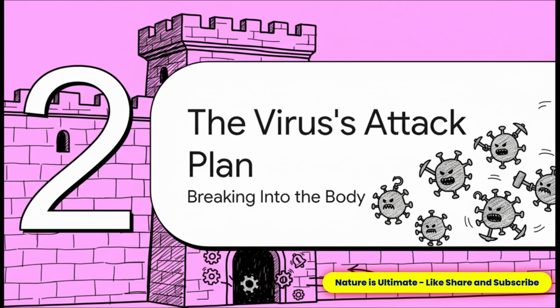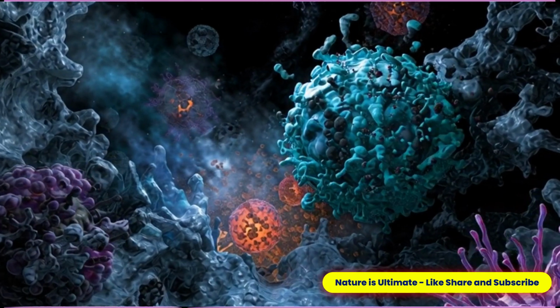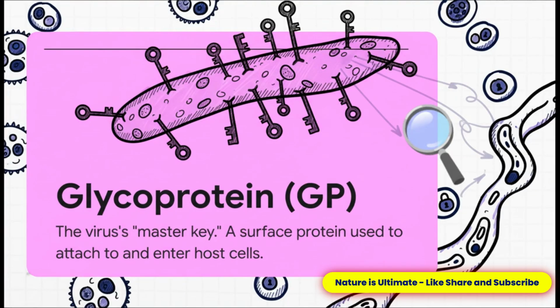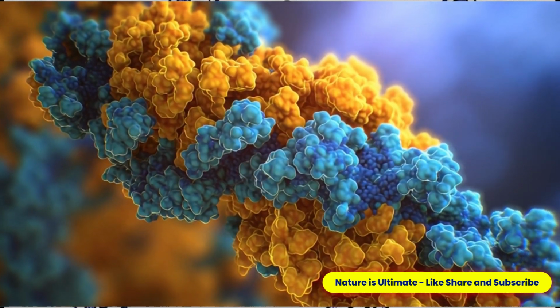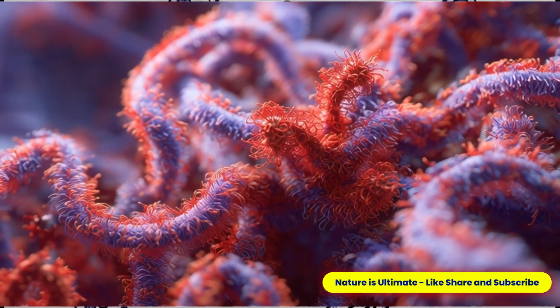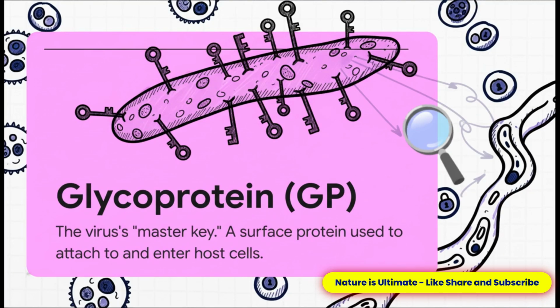I want you to think of your body as a high-security fortress. Ebola hasn't just found a way to climb the walls, it's figured out how to get inside and shut down the alarm system before anyone even knows it's there. Tool number one is its master key. On the surface of the virus is a protein called glycoprotein, or just GP for short. The virus uses this key to latch onto our own cells, and it targets the important ones, like our immune cells and the cells lining our blood vessels. It just clicks, unlocks the door, and lets itself right in.